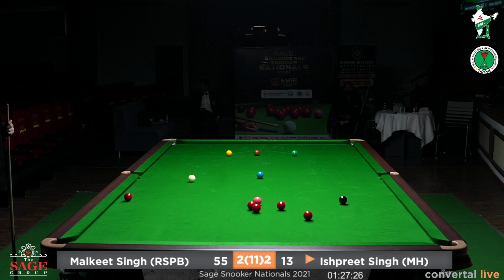Malkeet Singh, 6. The frame at the moment, the score is 29 points difference, many in favor of Malkeet. The score is 61-32. Which means again the battle has come down to the last red. Malkeet needing 1 red, and Ishpreet needing all the colors. Ishpreet is in the same situation Malkeet was in the last frame, but the colors are all in the center of the table.